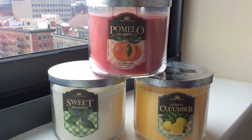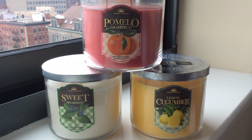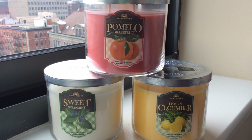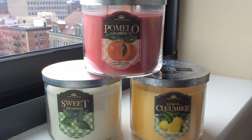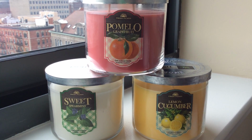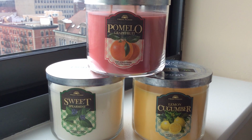You see here we've got Pomelo Grapefruit, Sweet Spearmint, and Lemon Cucumber. The other candles that are currently in this testing collection, there are 7 total, so the other 4 are Wild Berries, Pink Passionfruit, Lemon Mint Leaf, and Garden Strawberry, or Strawberries, I'm not sure. Now the Fresh Picked collections are interesting.